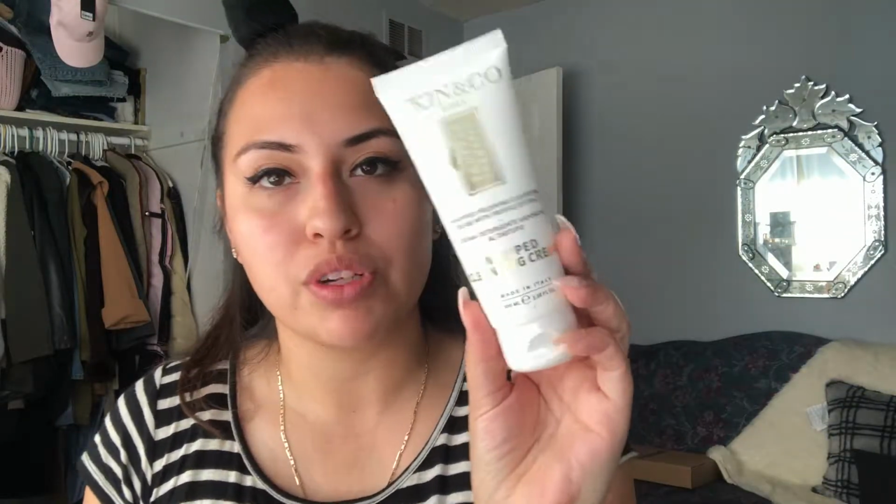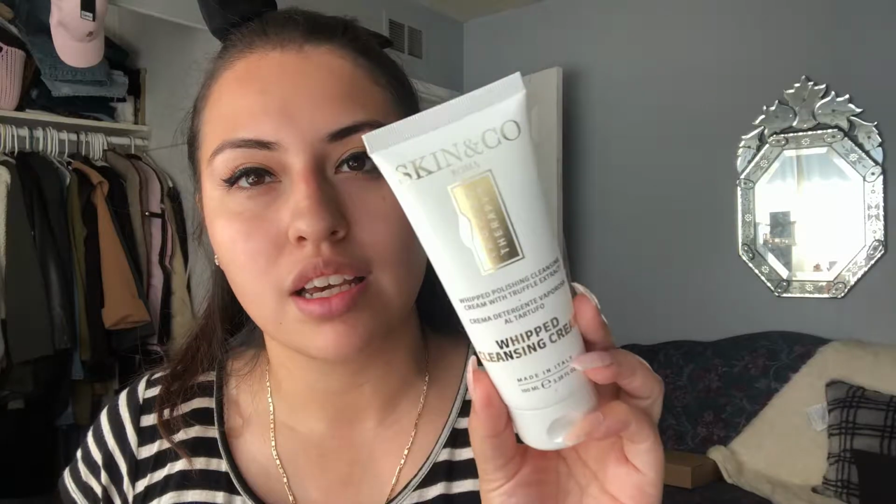All right, let's see. So first things first, we got a Skin & Co. Roma Truffle Therapy, and this is a whipped cleansing cream, which I'm super excited to try. I want to get into skincare, just start taking care of my skin. The most that I've done is just exfoliate my skin in the morning, and that's probably about it. So I think it's time, that time where I really need to start taking care of my skin.